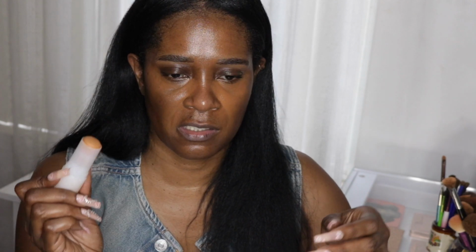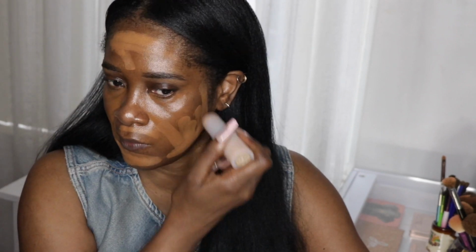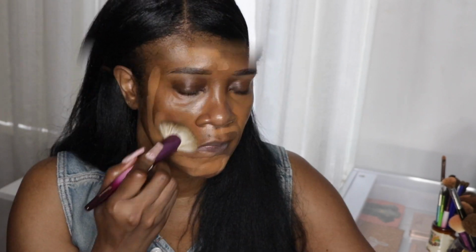Oh, of course I have the Makeup by Mario and the Kat Von D because those are the other two foundations that I purchased, but I'm not a huge fan. Alright, so this is shade 19. So I'm going to go in, and this is very lightweight, and very easy to use.